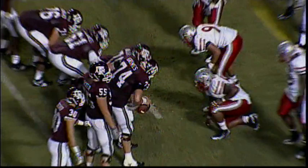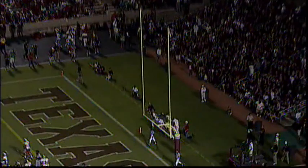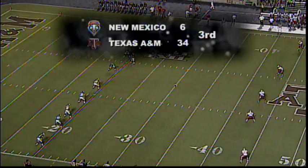Gerard, easy touchdown for the Aggies. Good play. It was Fuller. He said easy, but it was. Watch that this year. Oh, extra point is good. 28. This is a new personal high for Fuller. His catch is also a personal high.